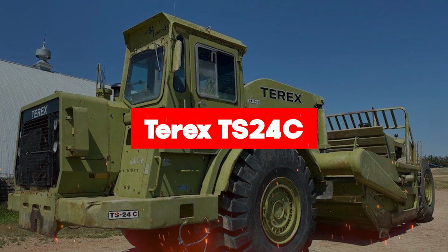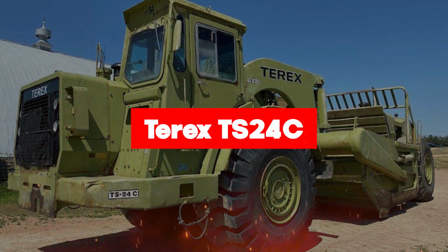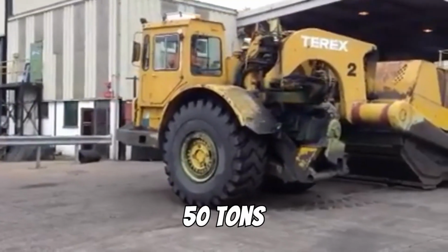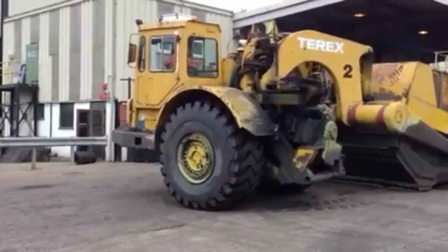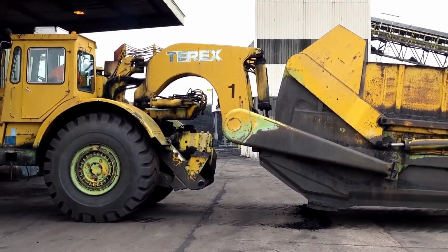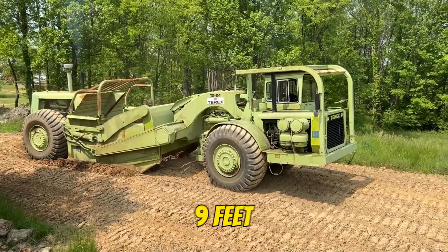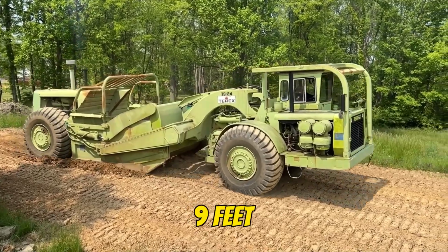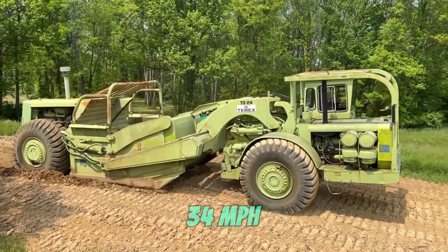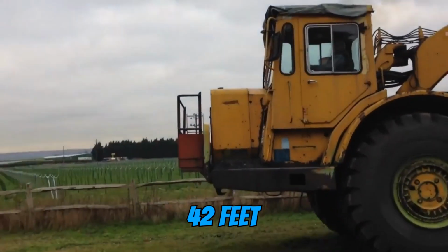Capping off the list with the Terex TS24C scraper, a monolith in the earth-moving arena. This beast tips the scales at 50 tons and boasts a generous dump capacity of 918 cubic feet. When it comes to transport, it stretches out to approximately 45 feet in length, 9 feet in width, and stands 9 feet tall, ready to move at a swift 34 miles per hour. It handles tight spots with an outside turning radius of about 42 feet.